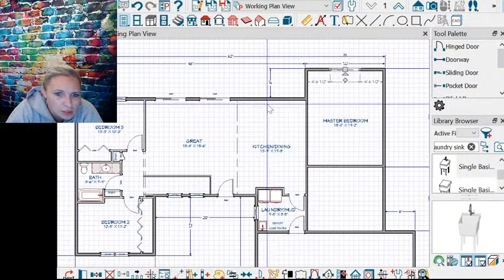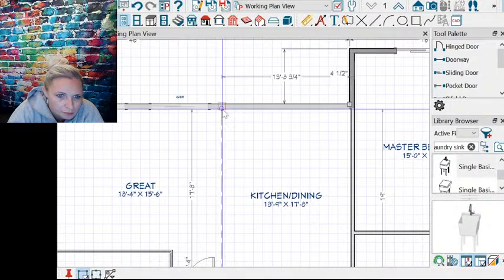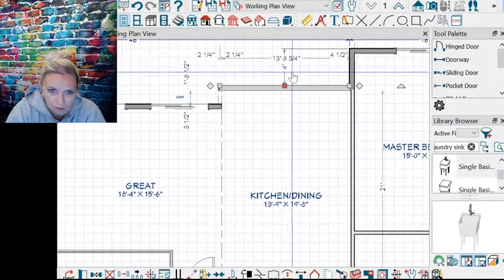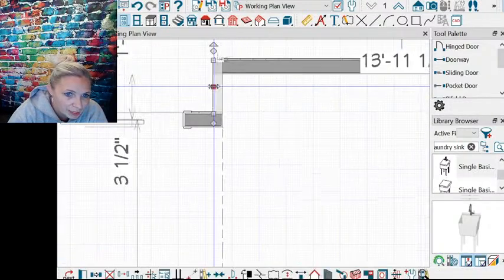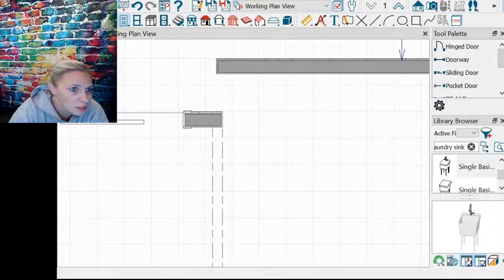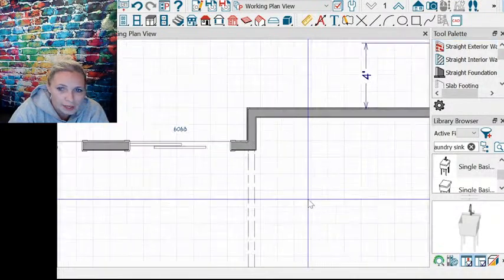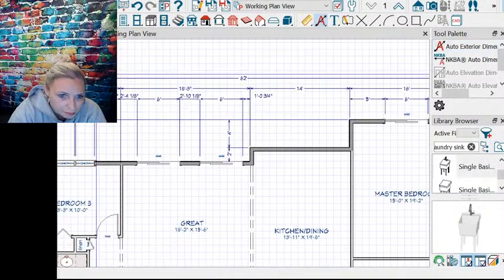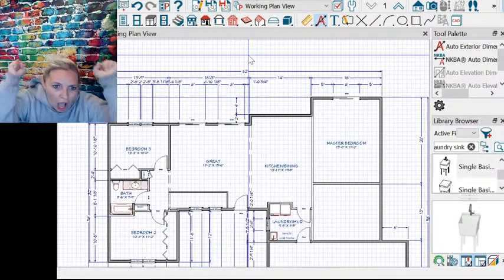And then I'm going to do this. So that does solve kind of my problem here a little bit. And that obviously is not an invisible wall there. We don't want that to be an invisible wall, so let's delete it and make it an exterior wall. Then I just need to figure out what my dimension is there. Holy crap, 14 on the nose. Yay.